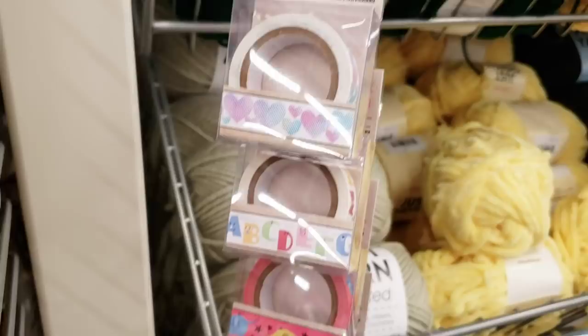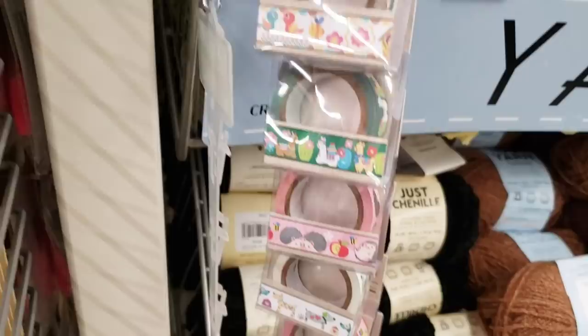Here's some of the deco tape. These are usually always hanging on the plastic strips, like I have stressed so many times in my videos. Be sure you check all the plastic strips down every single aisle and every checkout lane.